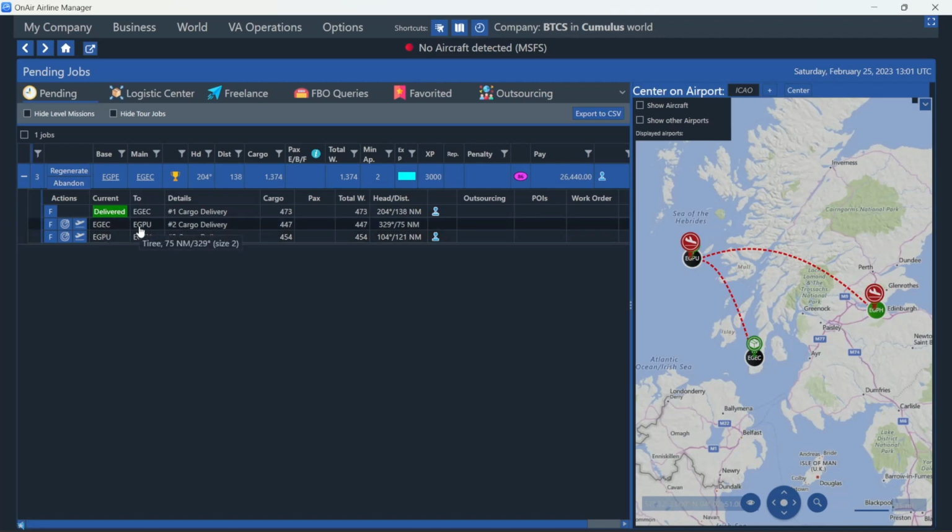So EGEC to EGPU, 447 pounds. How many nautical miles is that? How did we find that out? So let's see. 75, right here where it says distance. And then a little further back to Edinburgh, so it's a shorter flight up to Tiree, and then a bit longer to Edinburgh.